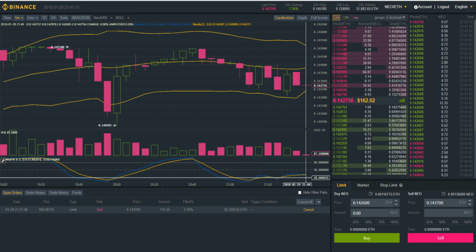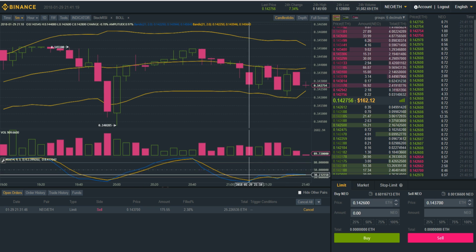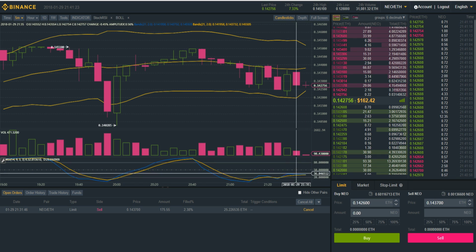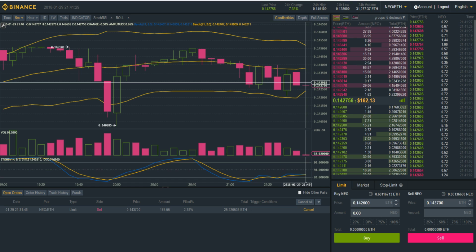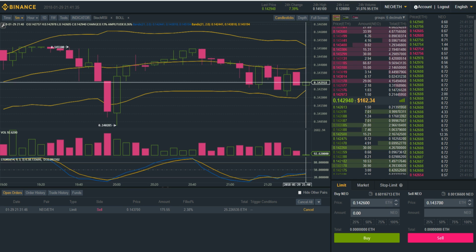And as you can see, the RSI has just been literally stagnant since we bought in. We're waiting for it to go up. It just hasn't done it yet. It's been stagnant and building really small peaks for itself. We're seeing a decent sell wall right now, and this could be Asia waking up and starting to sell some of their NEO. But we'll see. We'll see if we can get back up there.